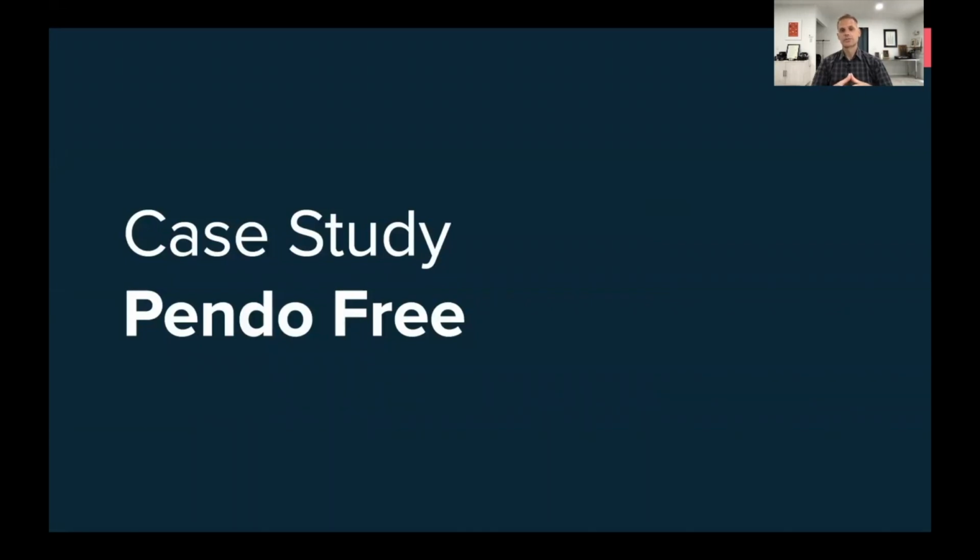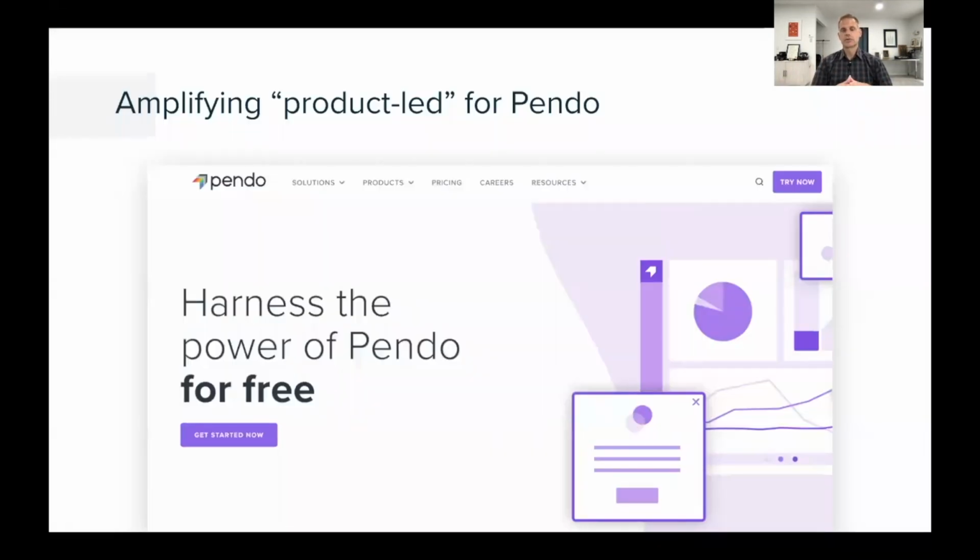Prior to this, most new customers would go through a sales channel to be able to not only sign up for an account with Pendo, but to actually use the product for the first time. And so this was putting us into a world that amplified what product-led meant for Pendo, where it was entirely humanless.